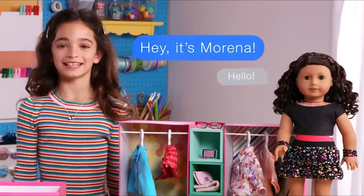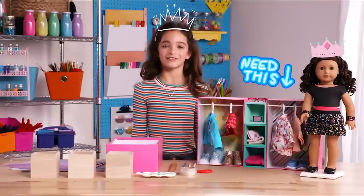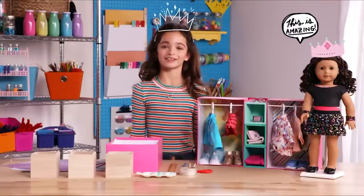It's me, Morena. It's a new year and it's a great time to get organized. So I'm making a new doll closet to organize all my Mini Me's American Girl doll clothes.